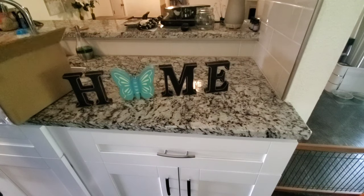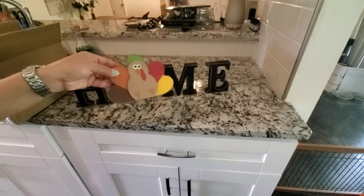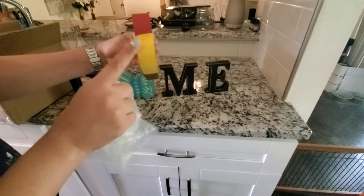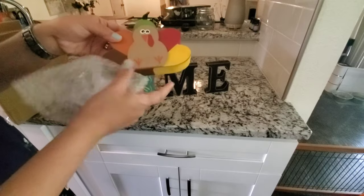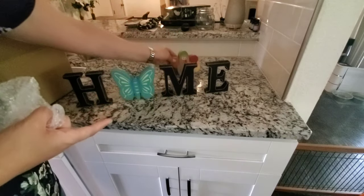So I'll go ahead and show you all that they have. They have a turkey for Thanksgiving, and these are really thick. That's a good 1 inch thick, and they're very nicely painted and very sturdy. So we got a turkey.